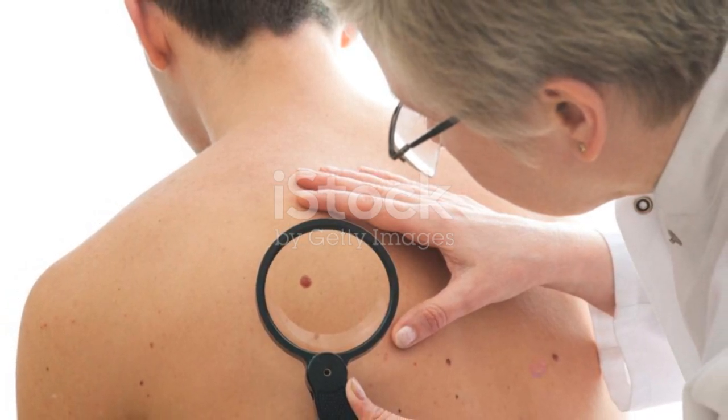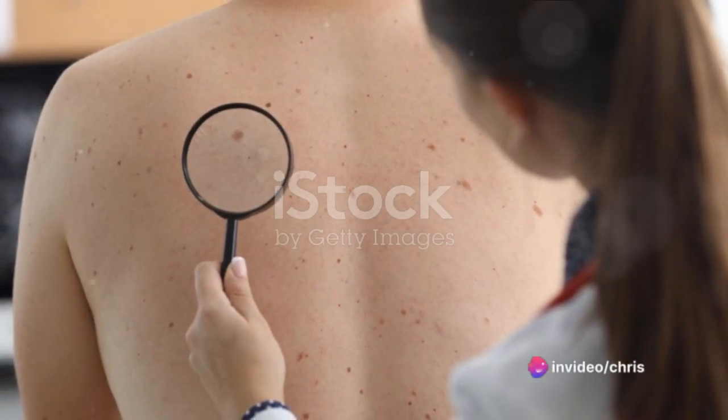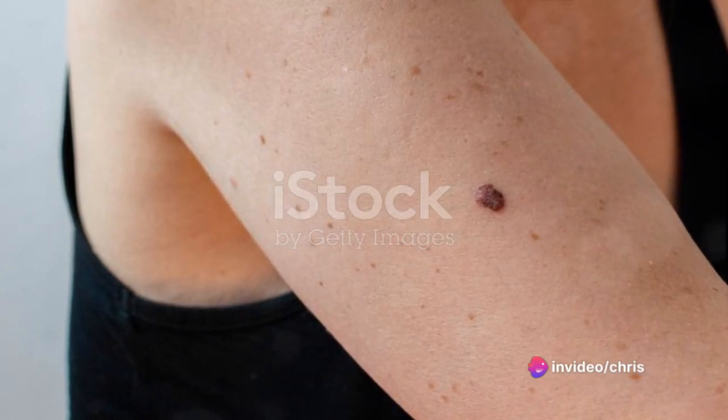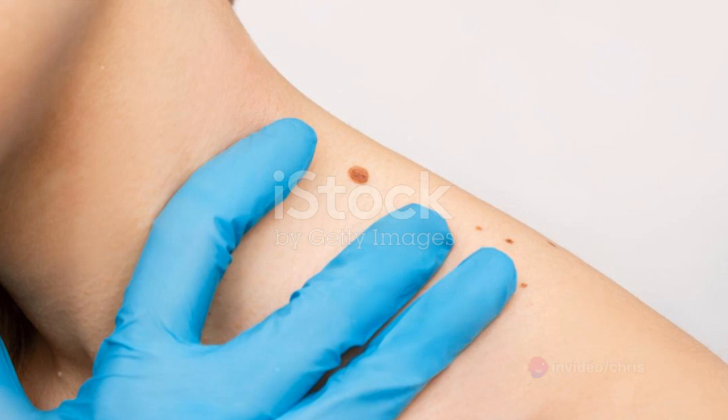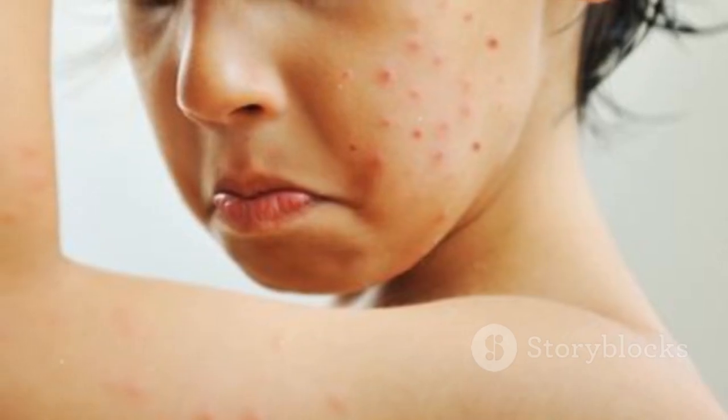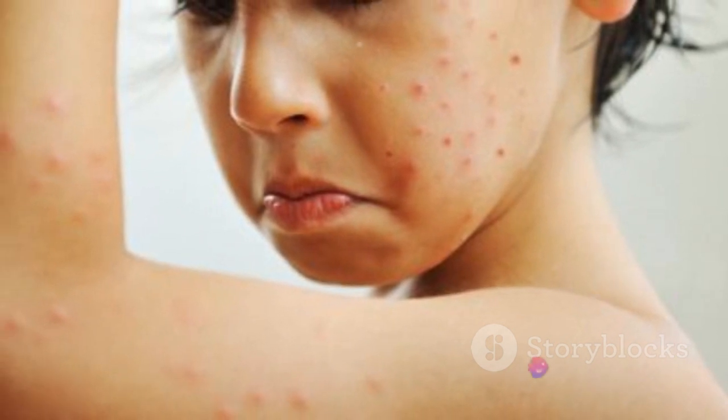Although having many moles doesn't automatically mean you'll develop melanoma, it does increase your risk. This is particularly true if you have unusual moles. These are moles that are larger than normal and have an irregular shape or color. They're more likely than ordinary moles to become cancerous.